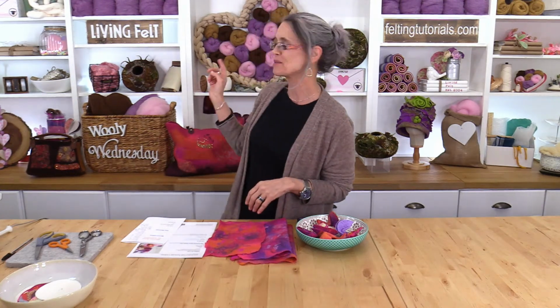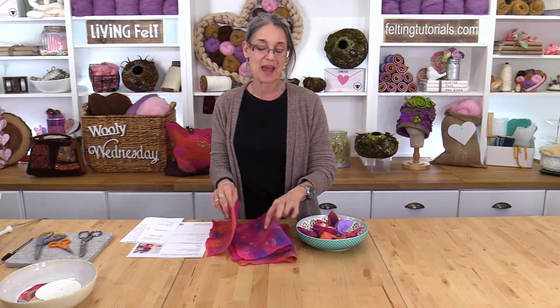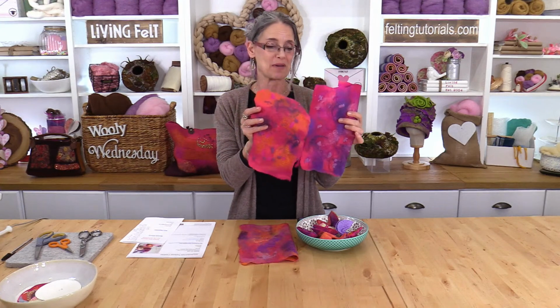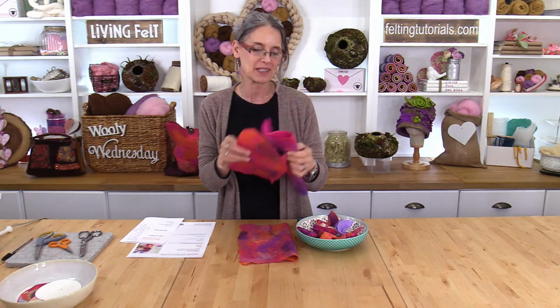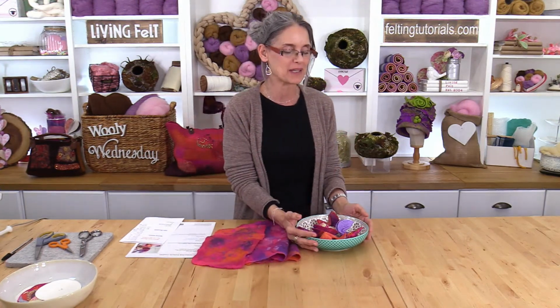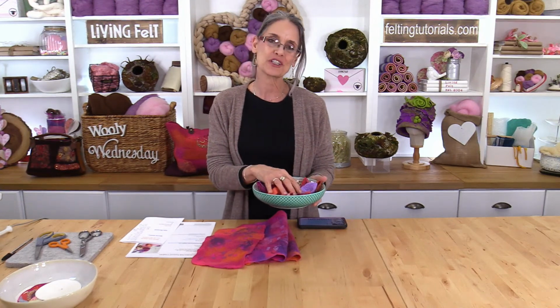We are Living Felt based in Central Texas and we're so excited for you to be here today because so many of you joined us last week and made your artful felt fabric. So today we're going to turn your gorgeous handmade felt fabrics or paper thin artful felt fabrics into really fun fortune cookies. These fortune cookies are so sweet.